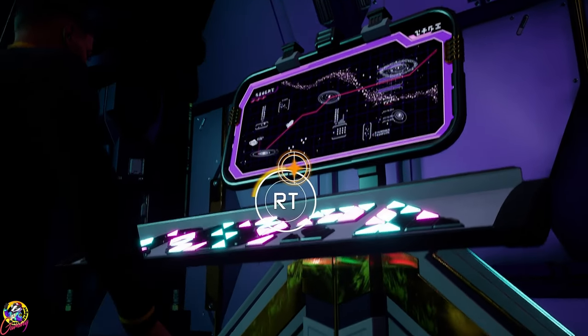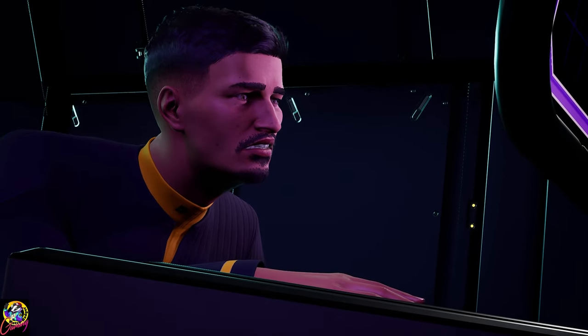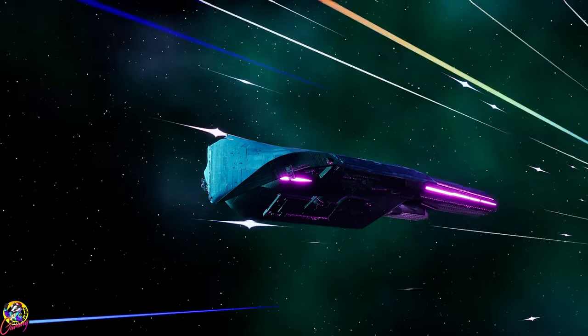Oh yeah, I inverted the y-axis. That was a close one.